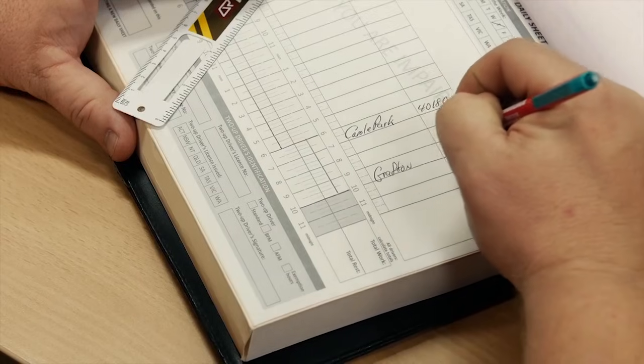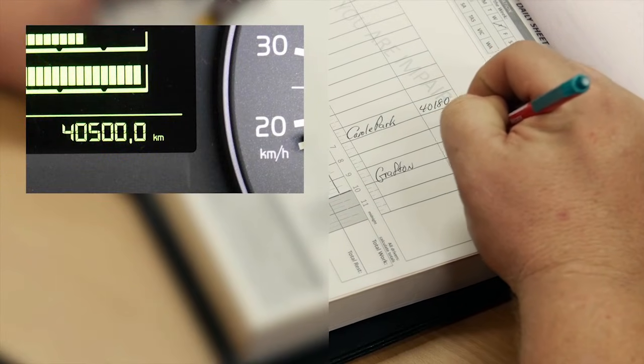Whenever you change from work to rest or rest to work, you must record the location and the odometer reading. So I've stopped in Grafton, and the speedo says 40,500.